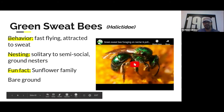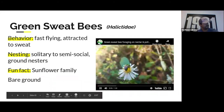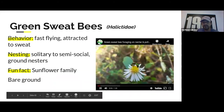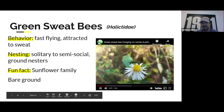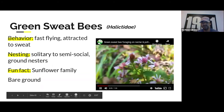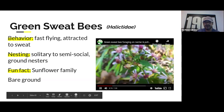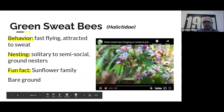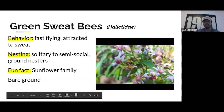And I'll show you really quick, just for a little bit, because we do have to get to a couple other bees. You can see that beautiful green there. It just shines. And we were fortunate enough yesterday to see one at the demonstration garden as well. And you can see how that body is a little longer, not chunky like a bumblebee, or full like a honeybee either.